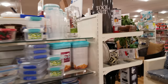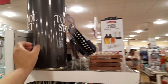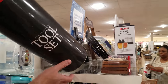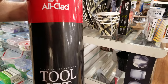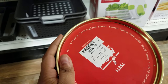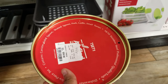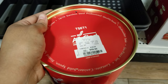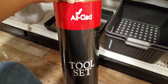Okay, I just found this All-Clad tool set right here. This would be a great gift for Dad, Father's Day. Okay, can we bring this down? Can you bring that down for me? How much is it? $60. Okay, so this All-Clad here that is $60. It says it contains a canister, solid spoon, slotted spoon, fork, ladle, small turner, stainless steel, professional. Okay, that is really cool. That's a cool gift set actually right here.